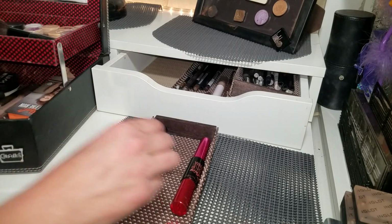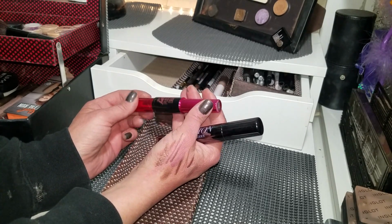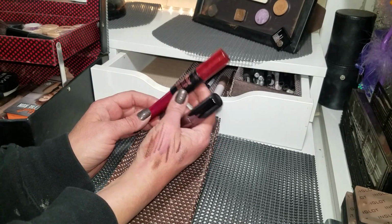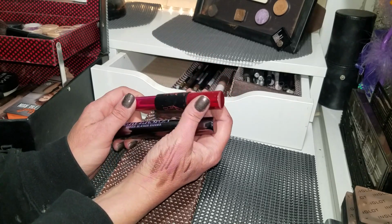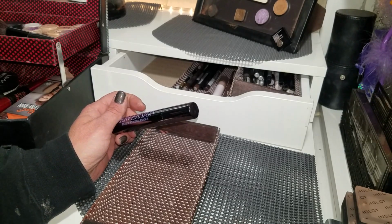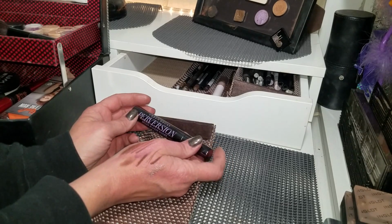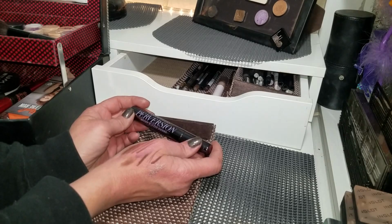And two mascaras I'm using. This strip is Falsies Push-Up Drama, which I like, the regular Falsies as well. A lot of them look clumpy on me. And a lot of the formulas I like and the brush I hate, and vice versa. And of course, Perversion, which the only thing I don't care about is it smears very easily.